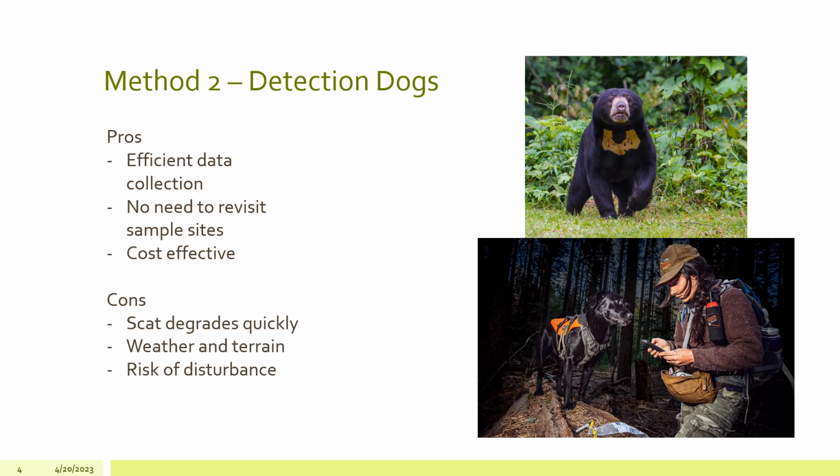Some cons to this, though, are that scat persists only for a very short time in the forest due to precipitation and insects rapidly decomposing it. The humidity and uneven terrain can be a risk for the dog's ability to detect the scat, and there's a risk of disturbance and altering the bear behavior if handled off-leash or through chance encounters.